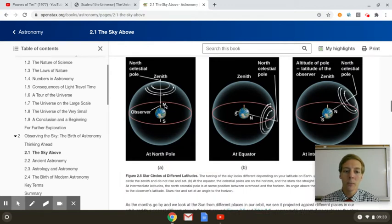Same thing. Just imagine if you stood on the North Pole, your zenith is there. If you stood on the equator, right? You stood on the equator, your zenith is there. Here we go. That's where we're at.